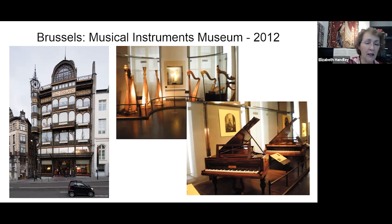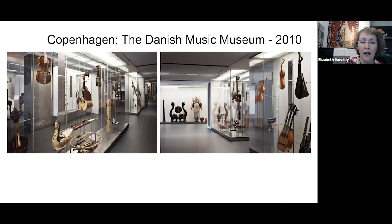In Copenhagen, when we first arrived in Stockholm about a month later in the summer, that was August 2010, we took the train, one of those fabulous speed trains that goes zooming through the countryside and turns on curved corners through the lakes and forests down to Copenhagen. And while my husband went to a geology museum, I went to this one, the Danish Music Museum, which also has lots of fascinating instruments from all over the world.